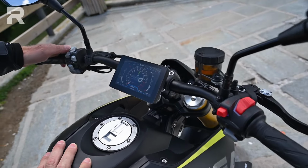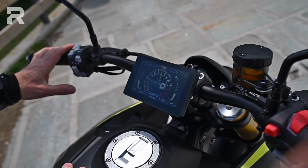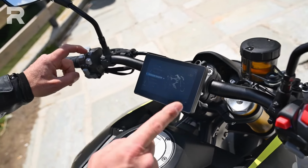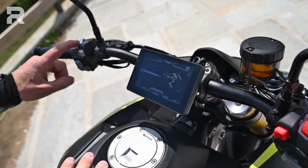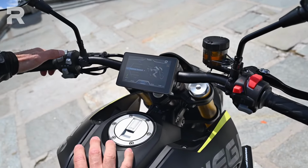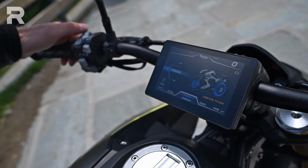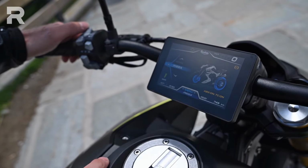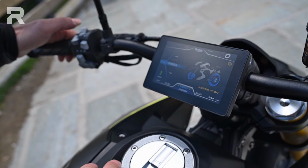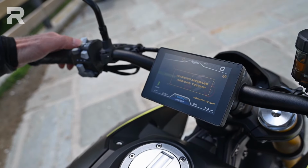Let's say all the indications are controlled from the left switch with a command that we're used to having on some bikes from competition as well. With the set button, you immediately access riding modes. This bike has 2 riding modes. It doesn't change throttle response, but changes traction control and ABS settings. We have Piega mapping, which keeps ABS and traction control on, and racing mapping to be used presumably on track. It requires double confirmation to turn off ABS and traction control.